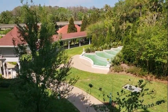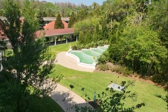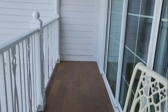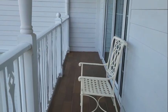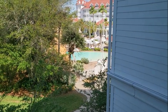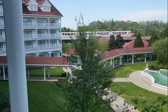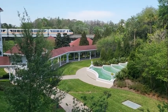Welcome to this amazing view. Oh my goodness. This is what you pay all that money for. This balcony links up with the living room and the bedroom, so you can get out of either. Y'all see the monorail taking people back and forth.